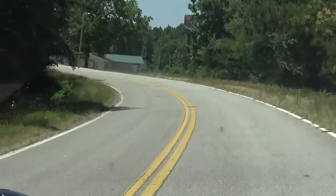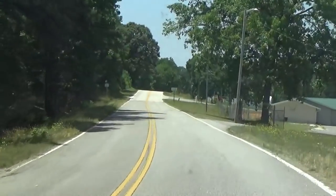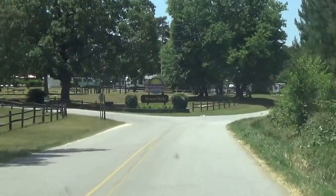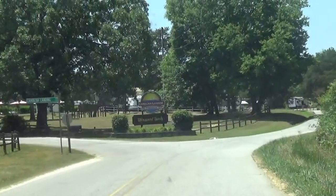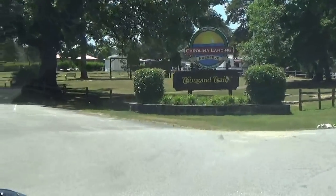And this goes back about 3.5 miles, I think, to get to the park. About a mile and a half. Oh, a mile and a half. Okay. So here's the entrance to Carolina Landings in Fairplay, South Carolina. Thousand Trails Campground.